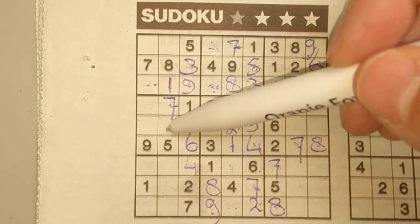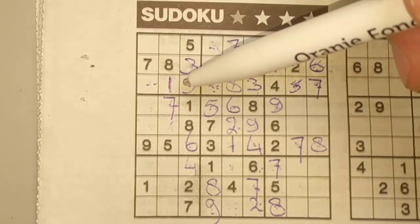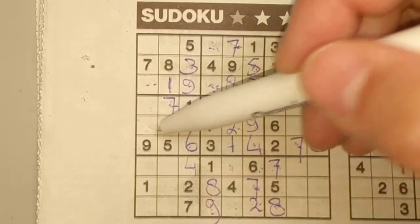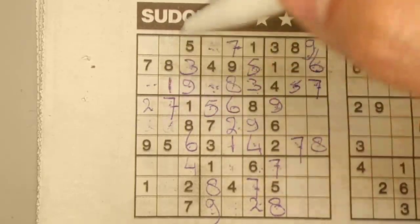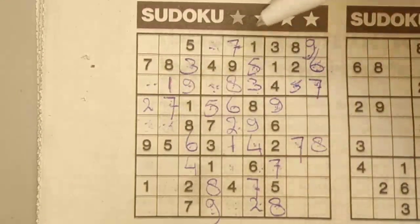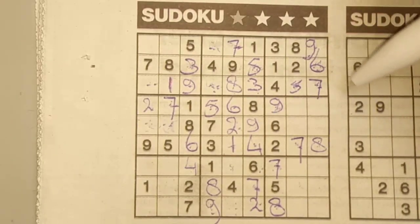How about these three numbers? The three missing numbers are the 2 and the 3 and the 4. I see here 2, so no 2 in those two number boxes. So the 2 goes here. The 3 and the 4 go here. I do not know in which order. Need to wait for more information.